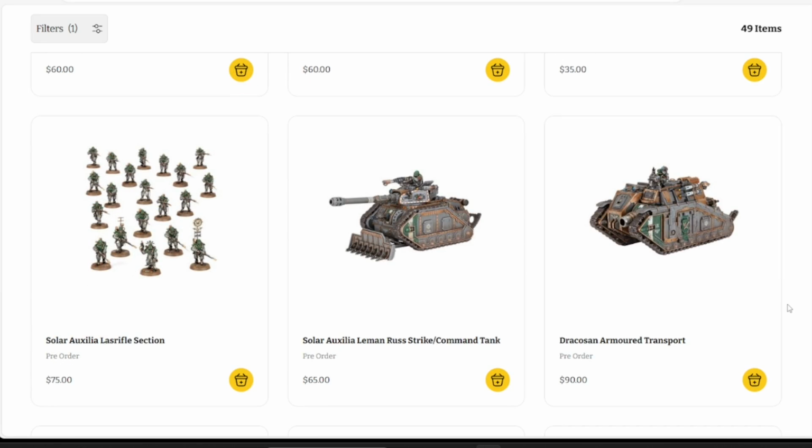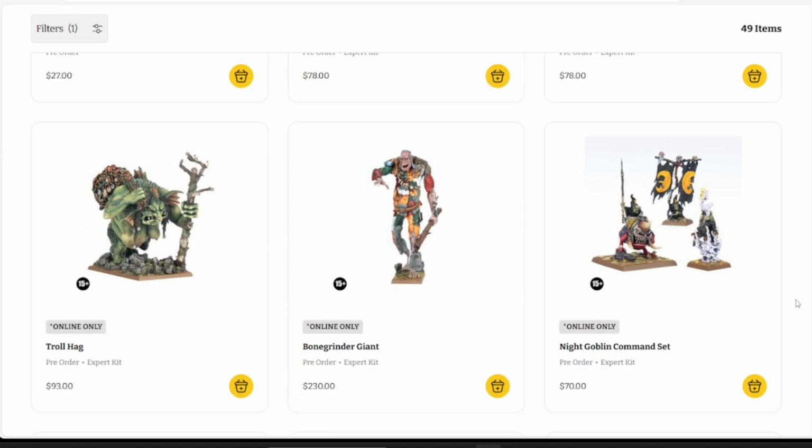I know a lot of people were excited for the Horus Heresy, just as many excited for the Old World as well. Two very popular, very successful launches over the last couple of years, and the community definitely appears to be enjoying them. And very cool to see some of these classic models that we haven't seen for decades once more available. Most of them this time coming in expert kits in resin from Games Workshop, but just giving people an opportunity to once again pick up some models that they may not have had otherwise.